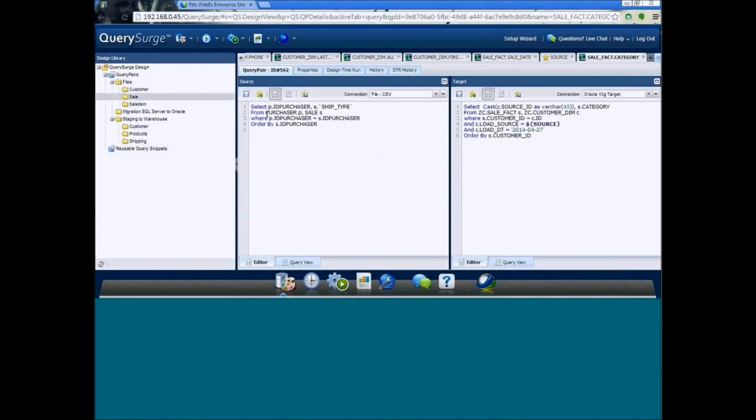And how QuerySurge works is purchaser is a file, in this case a CSV file, in the folder that you define your connection to. So you don't connect to a file, you connect to a folder that has files in it. That's correct. And sale is the other file. They both have a column called ID purchaser, which I've joined on here. So not only can you do joins with tables in a database, you can do joins with files. That's correct. Which is pretty cool technology. And it works the same with the XML connection as well. Let's go back to our run dashboard.